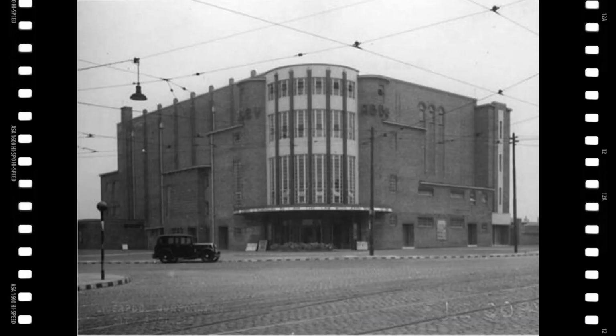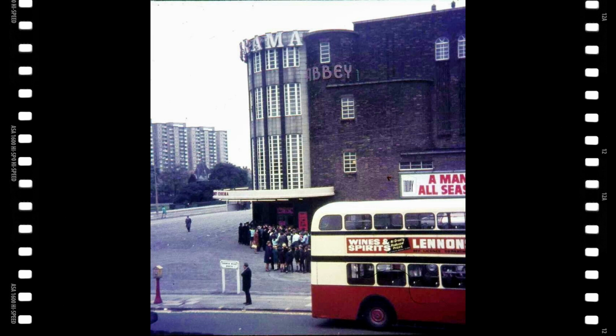This photograph shows the Abbey Cinema before the wall was built around its frontage, which is now the car park area. This photograph shows a long queue for A Man for All Seasons, a film that was released in 1967. It also shows a couple of blocks of flats in the distance.